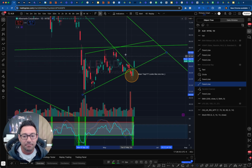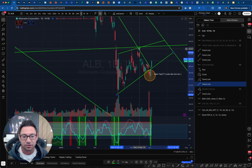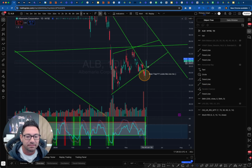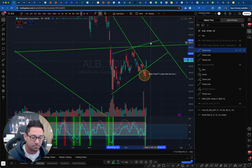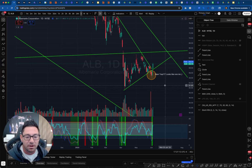So at a minimum, I think we're coming back to test this trend line, and that's that long-term trend line going all the way back to 2010. So at a minimum, I think we have opportunity to make about 6 to 8% just to this trend line here. And then we just have to watch price action from there. But my suspicion is we're going to break out. I think this is primed and ready to go for a breakout.